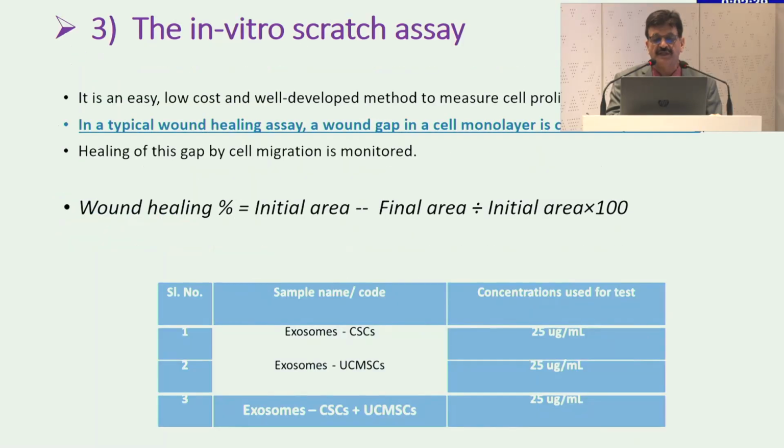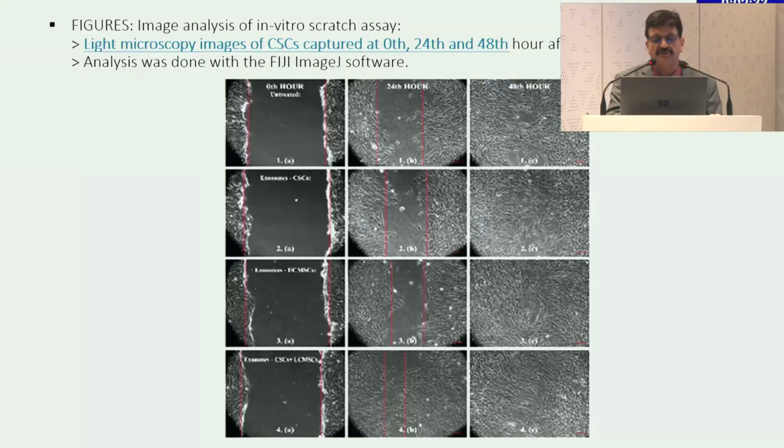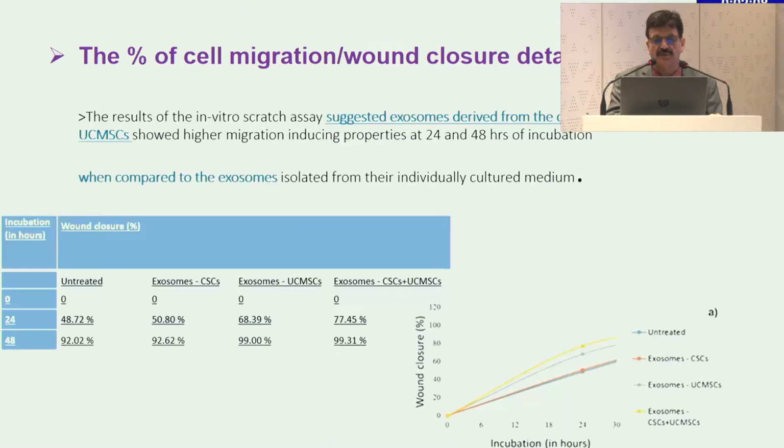In a typical wound healing assay, a wound gap in a cell monolayer is created by scratching, and that's the same as we have done. The top one is the control, where we have not used anything. Number 2 is where we have used exosomes from the corneal stromal cells. Number 3 is where we have used exosomes from the umbilical cord. And number 4 is where we have used the combination from the co-culture of corneal stromal cells and umbilical cord, and we can see that there is faster healing in the combined co-culture.